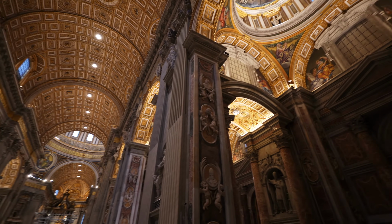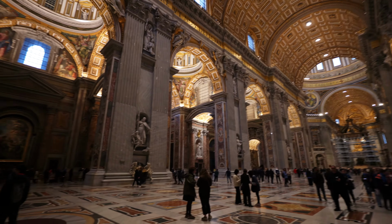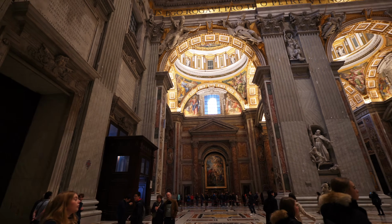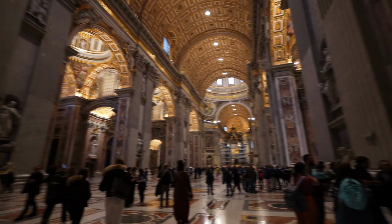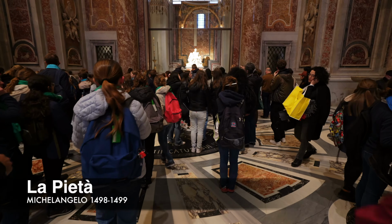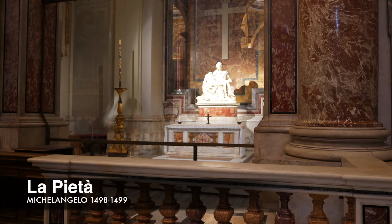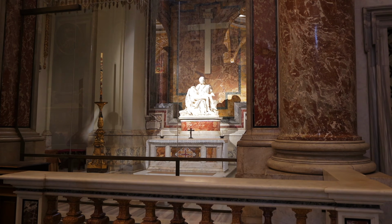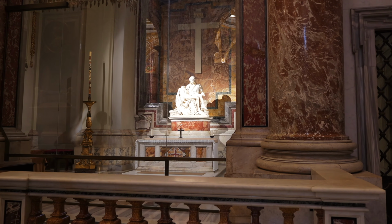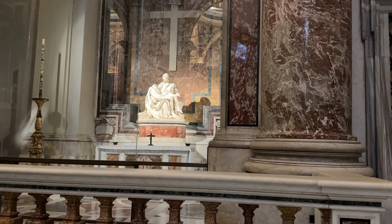All right, we weren't able to film at the Sistine Chapel, but just look at this. We're able to film in here. This is beautiful. Again, this is St. Peter's Basilica. The sculpture dates back to 1499. The work was assigned to Michelangelo, who was 23 years old, for the purpose of decorating the tomb of Cardinal Jean de Bilhères.